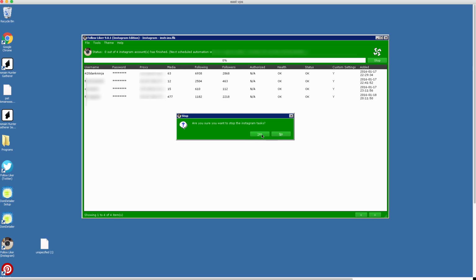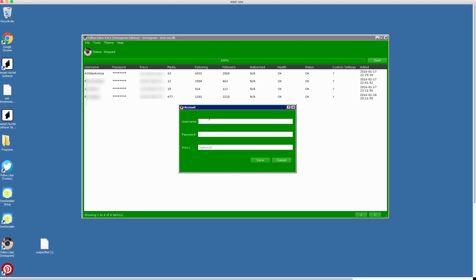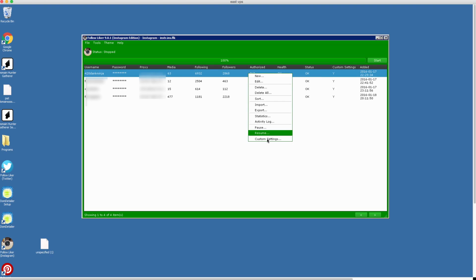To start off, you need to add your account. You simply right click and go to new, and you put in your username, your password, and your proxy if you want to use one. Very easy to do. Once you've done that, you just click save. We obviously can't do that right now. Once it's in there, you right click on it, go to custom settings, and then go to wizard.